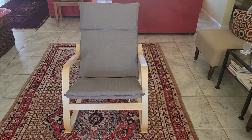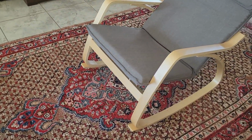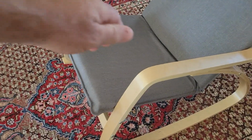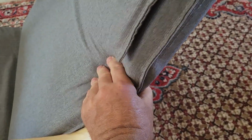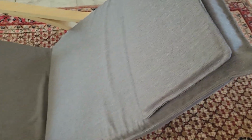I found this modern Bentwood rocking chair on Temu. It comes with a 2-inch cushion. The fabric is removable for washing. The frame back and the frame seat is metal tubing.